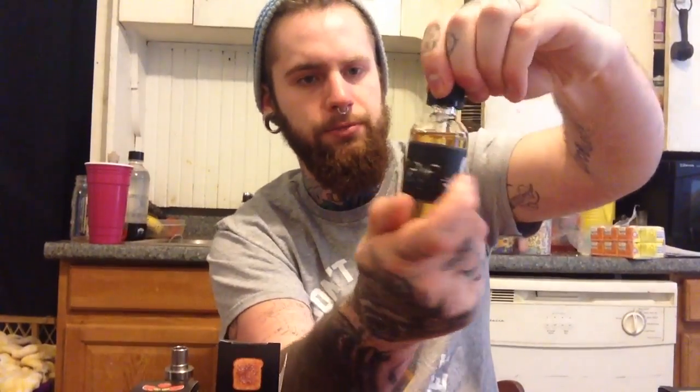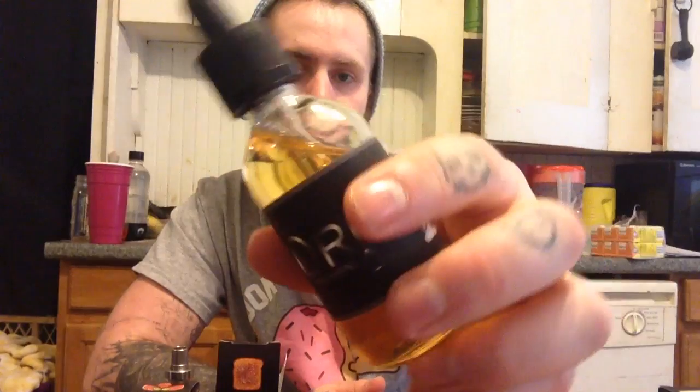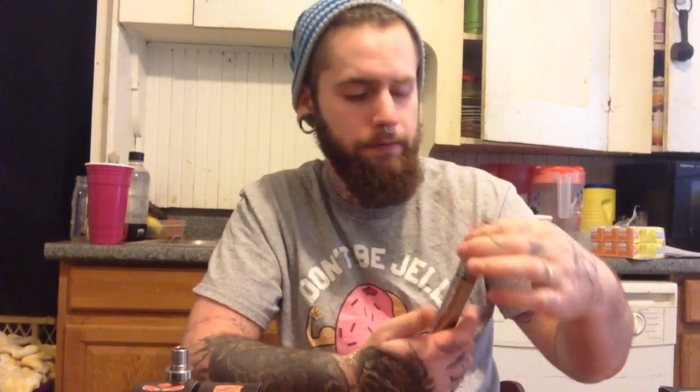As you can see just from tilting this around a little bit, it is a very, very heavy juice because it is max VG. So there's not too much to see on the bottle. They're pretty plain. They are 60 mils, like I said, for $24, which is not a bad deal at all. That's actually really sick considering the quality and considering they are max VG. So I'm going to blow a couple clouds on each flavor. I'll do the French toast one first, the French toast cereal, whatever you want to call it. And we can talk about it.